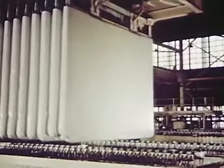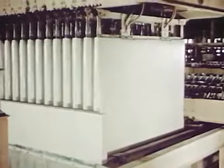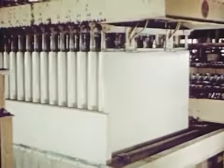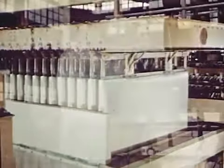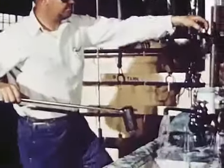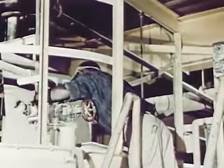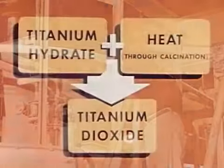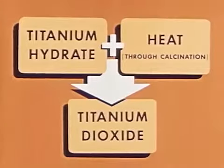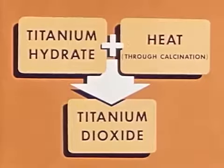Because there are still traces of iron and other impurities which affect pigment qualities, the filter cake is continuously washed. The washed cake or pulp of titanium hydrate consists essentially of titanium dioxide and water. To decrease traces of any remaining impurities to a harmless level, the hydrate is specially treated with conditioning agents that also ensure the development of proper particle size, crystal structure, and maximum whiteness and brightness. Now, the titanium hydrate is ready to be subjected to the intense heat treatment termed calcination to be converted to titanium dioxide.